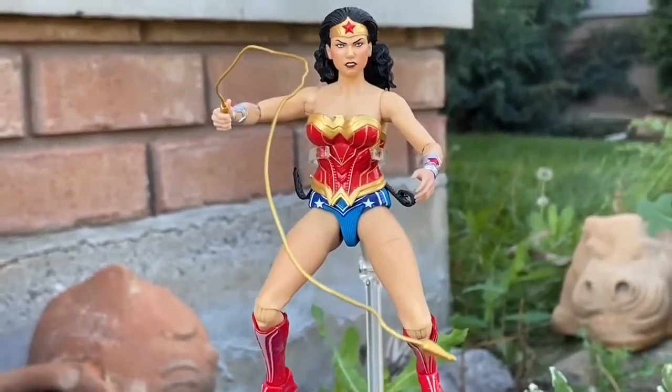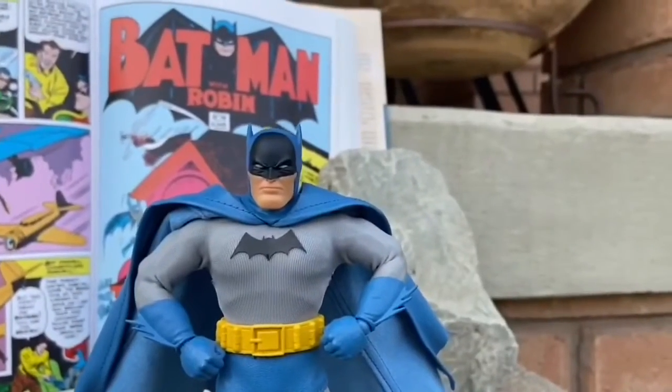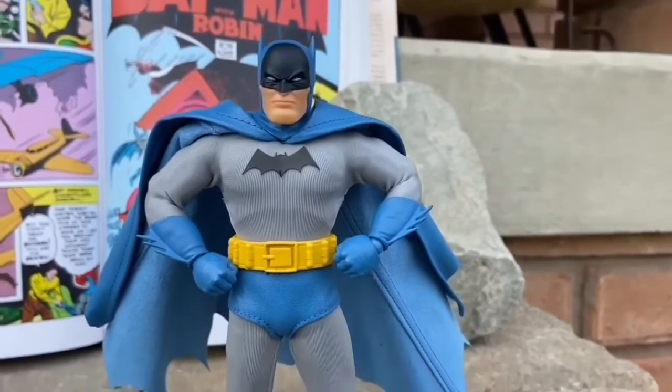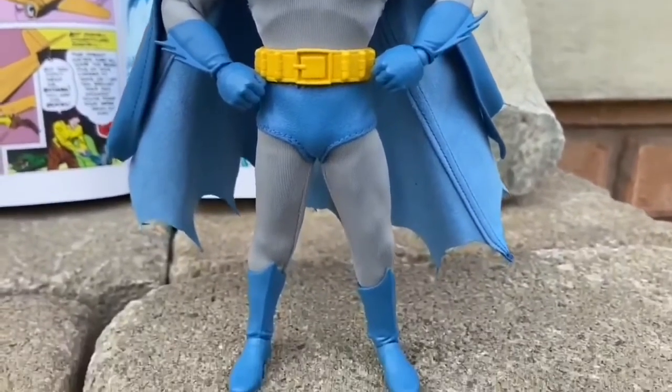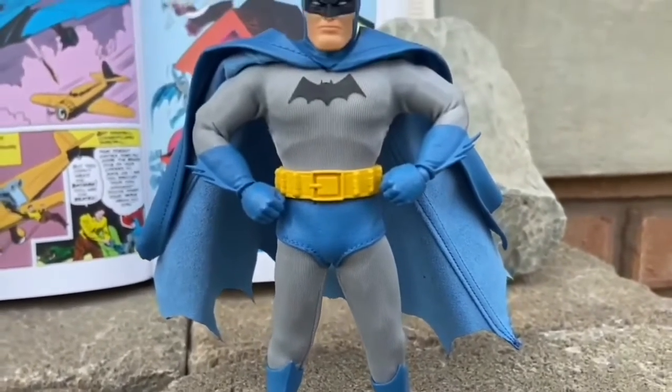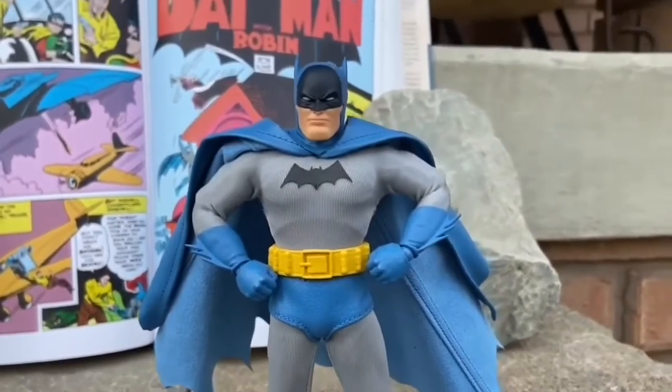Next, then we got to Batman. Then I started noticing a little bit of a difference. Batman's a little bit shorter than Dr. Fate. Not by much, but, this is the Golden Age Batman. Still, 6 inches a little bit, but he started looking a little bit bulkier, right, than what you saw with the first two figures.